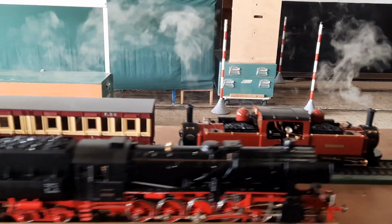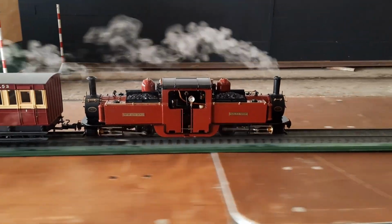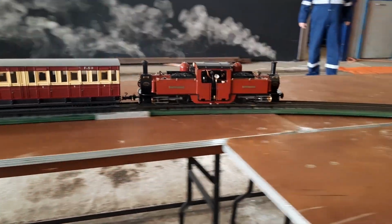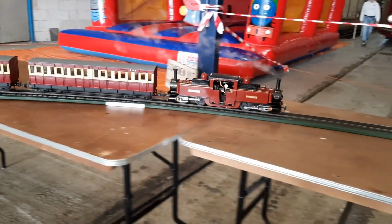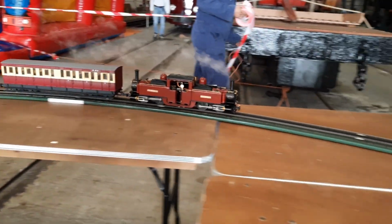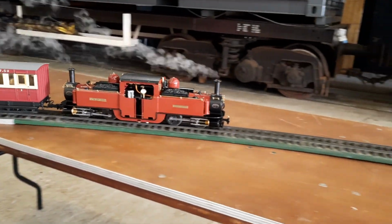Of course, it was a great location to come and watch locomotives, but for filming, not so good. You're going to hear a lot of echo, and you see that bouncy cushion in the background. You're going to hear lots of kids screaming and shouting later on as well, so I apologize in advance for that.